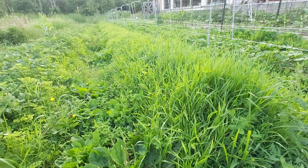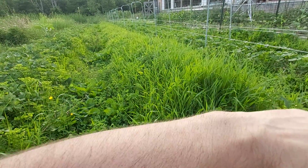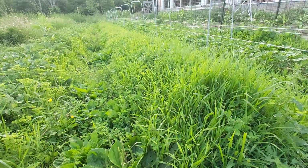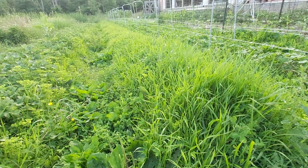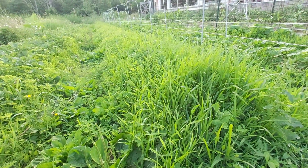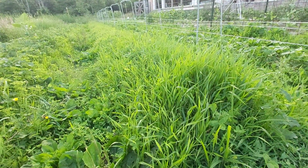It also seems to really, really kill almost every plant root system that's in the row, which buys whatever I plant time to get established before the native plants invade the space again. And it's easy to seed into with a seeder. It's easy to plant into by hand.